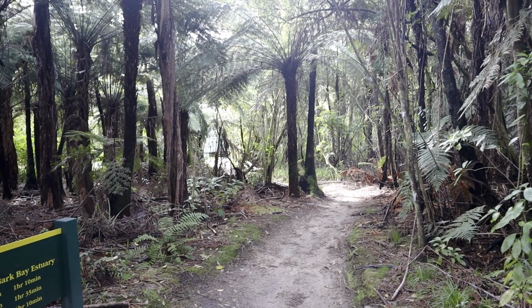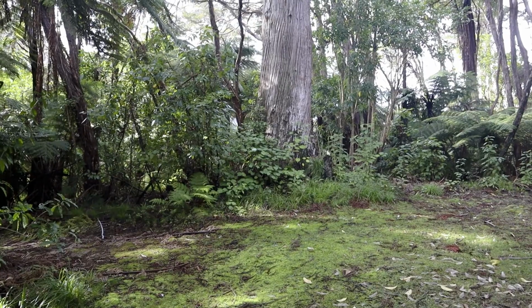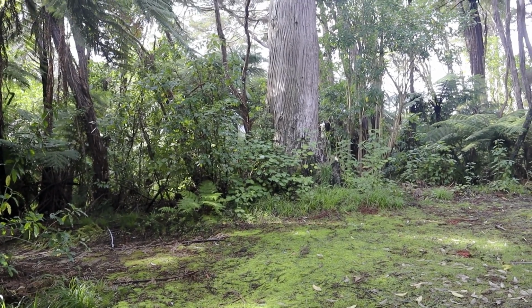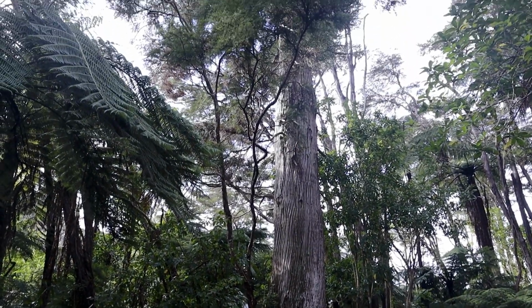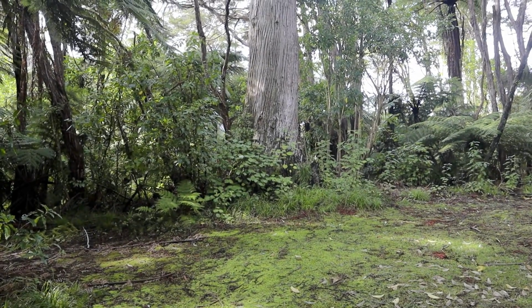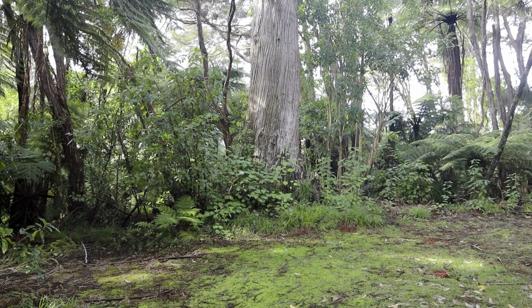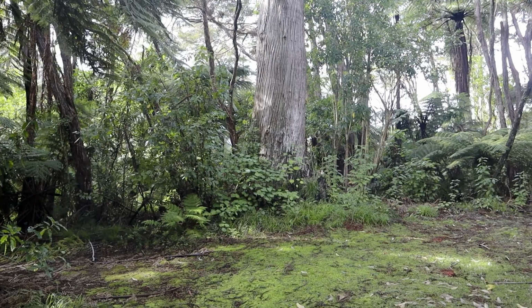So there's the track off the main track going to the hut. I'm just in a clearing a bit further up the track, and there's an absolutely massive rimu tree there. It's huge. The trunk's going to be probably 2.5 metres round, and I'd say it's probably about 40 metres high.